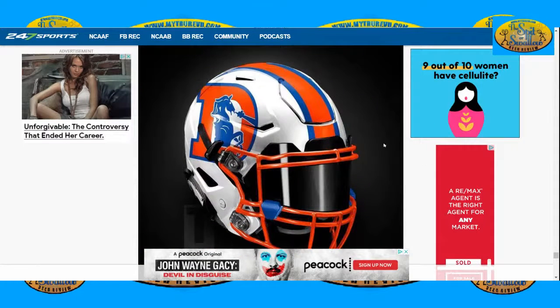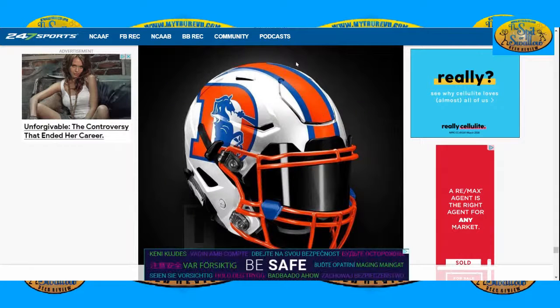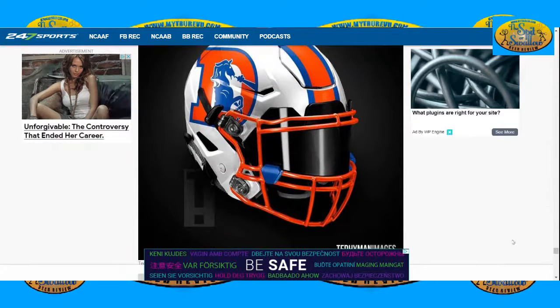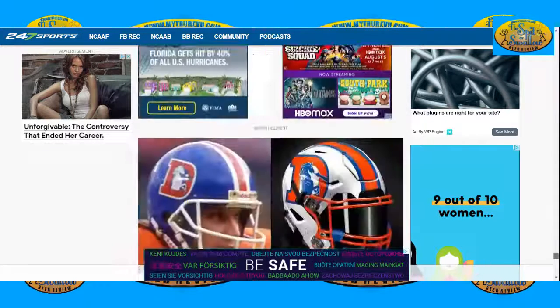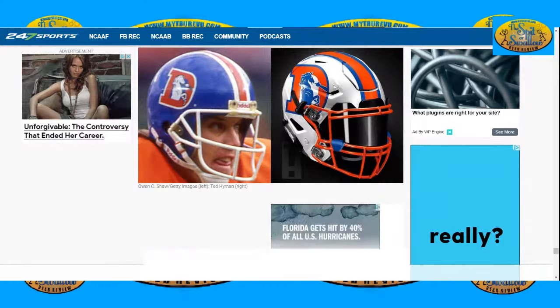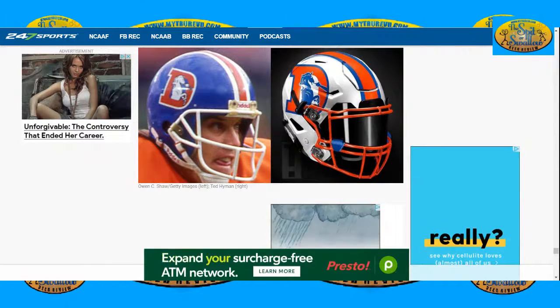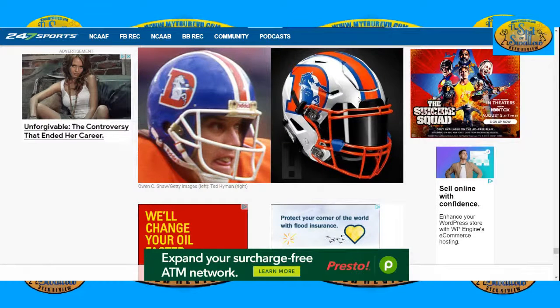Broncos, oh, pretty nice. Old school, the D with the Bronco in the center, white helmets. Yeah, I like that. Come out with that, please. Not that I'm a Broncos fan, I'm not. But yeah, that's pretty nice. Old school D, a lot bigger than the original. But white, and the horse is blue instead of white. And then that orange D has a blue outline instead of white, and an orange face band. I like it. Bring that out.